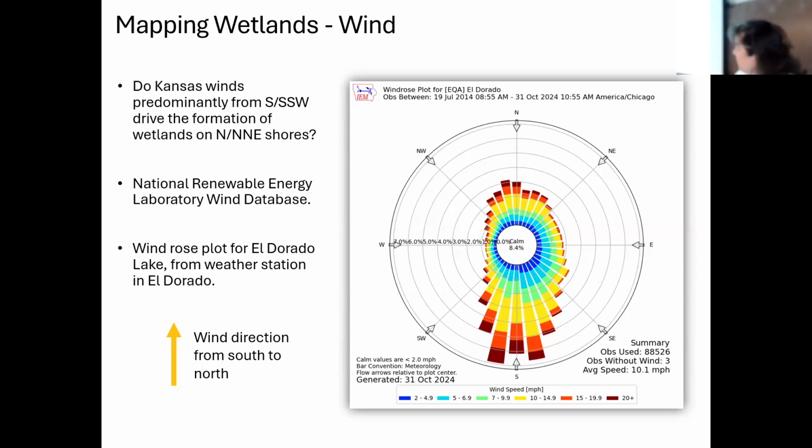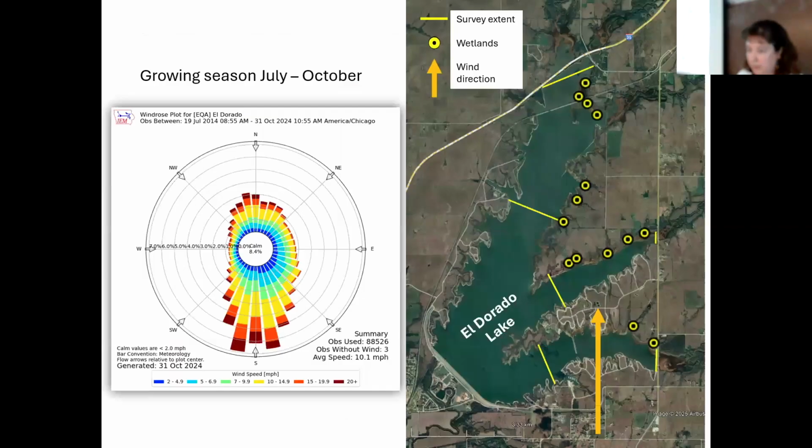So the idea is, if we can superimpose these wind roses on each lake, we can see where the wind's blowing from and where these wetlands are forming. I guess Chris and Jude will be mapping the wetland polygons and seeing how everything lines up. If you have questions about it, you can ask them.